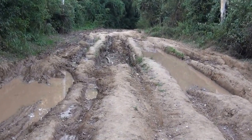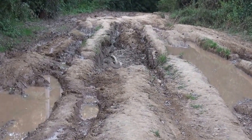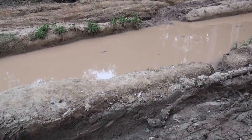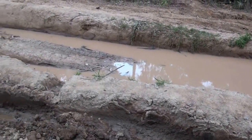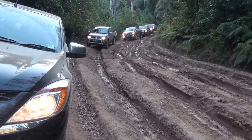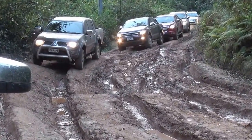So, as always, discretion was the better part of valour. Luckily enough, we decided to turn around, because had we gone through there, and it was getting very late in the evening, another 200 to 300 yards on, the track became totally impassable. So we would have had to go through it and then turn around and get back over it again. So we turned around and climbed back out of the valley again.